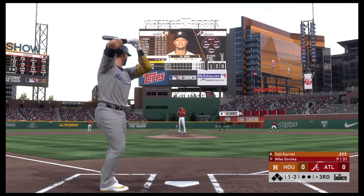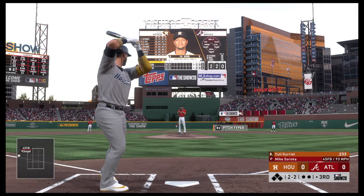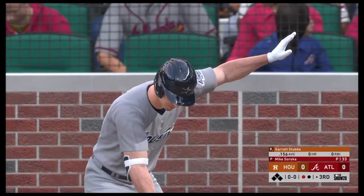Wow, great pitch right there, right? Changing speeds. How about that straight changeup? How about that swing? Their count now at 2-2. Now here's the pitch. Fastball swung on and missed for the first out.